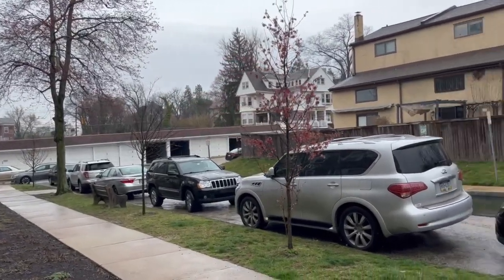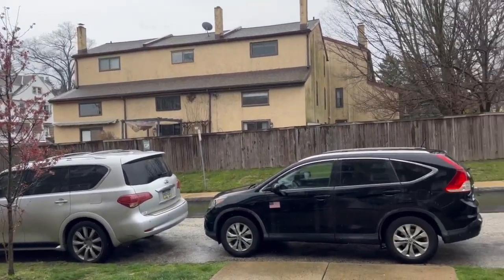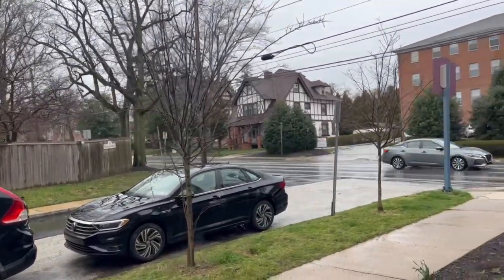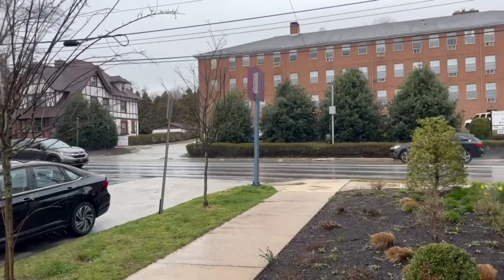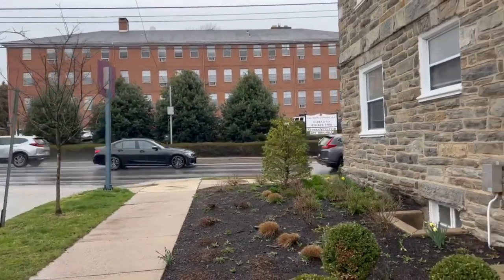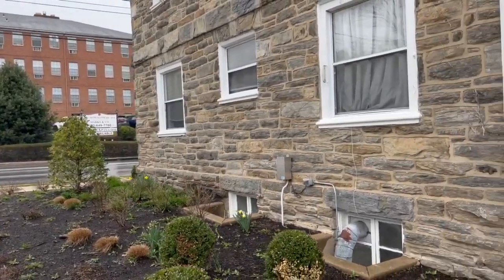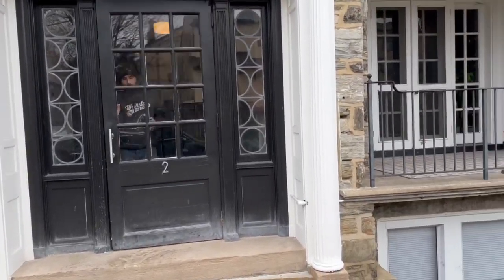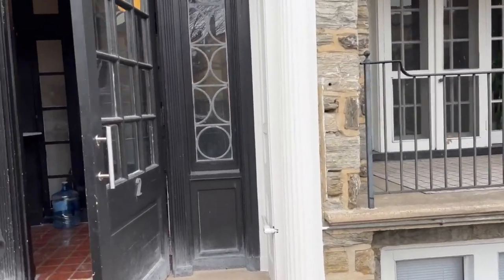And this is what it looks like. I'm sorry, it is a foggy, rainy day, but this is what it looks like. It's a beautiful place. So the unit is inside this building.